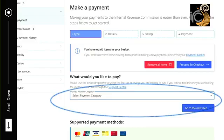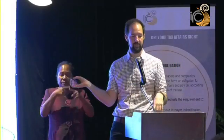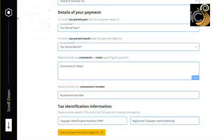So the first step, okay, is the tax you want to pay. And sorry, this isn't interactive, but from that drop down, you will select whether it's salary and wages, whether it's GST, whether it's SBT. It will all just show in the drop down. You tell the system what you're wanting to pay, and it'll say thank you very much, and it'll take you to the next screen. So in this example, I've selected salary and wages.